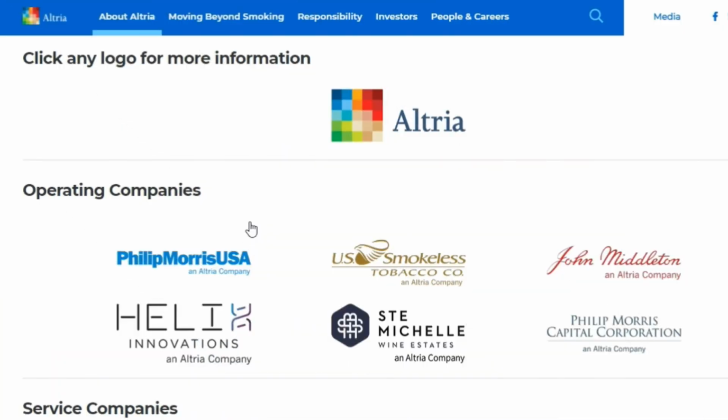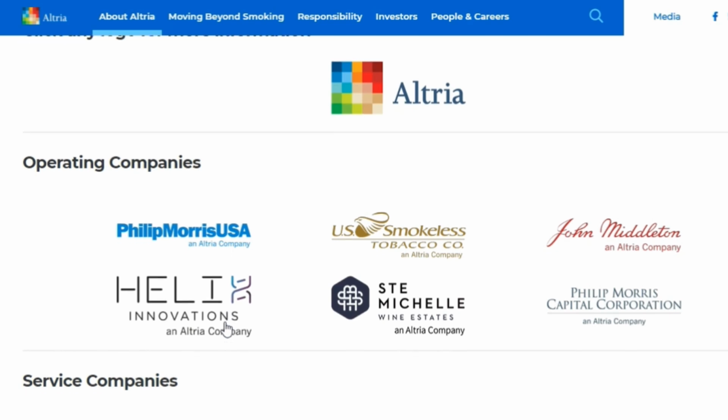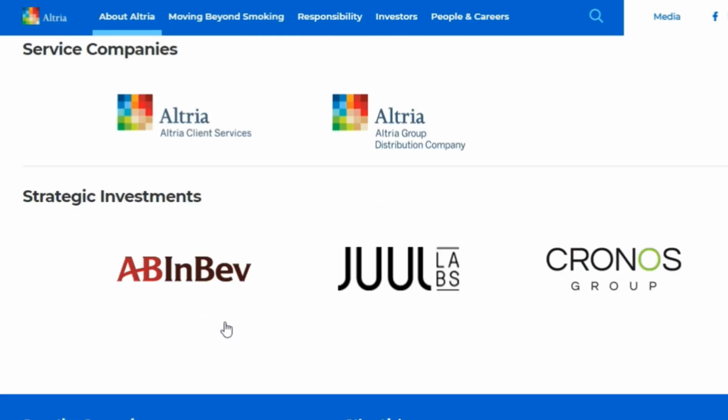So when you think of Altria, you gotta think of some of their holding companies. Philip Morris, which is a major cigarette company. We've got Smokeless Tobacco, John Middleton, Philip Morris Capital Corporation, their wine arm of the business. Then we've also got Helix Innovations. And then there's also strategic investments in InBev, Juul, and Kronos Group.